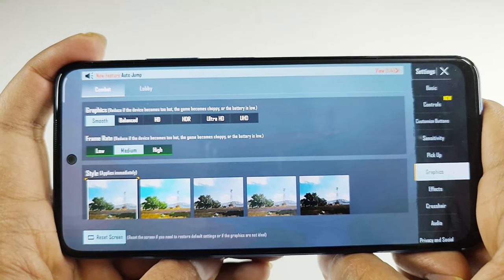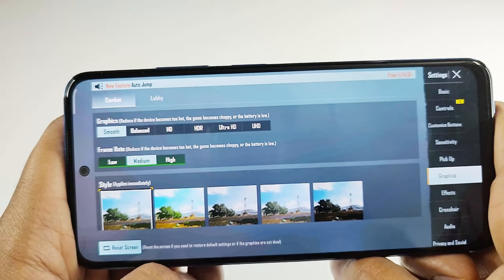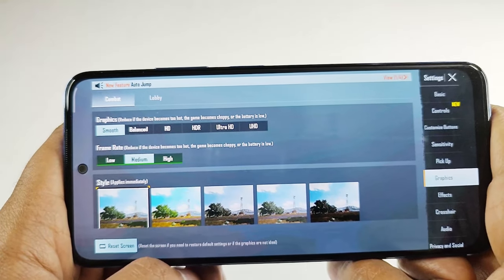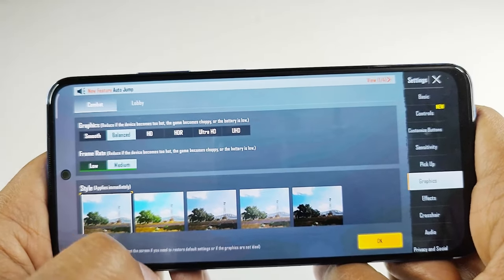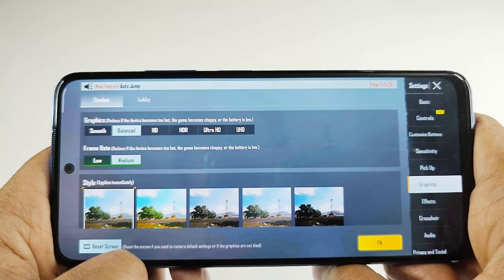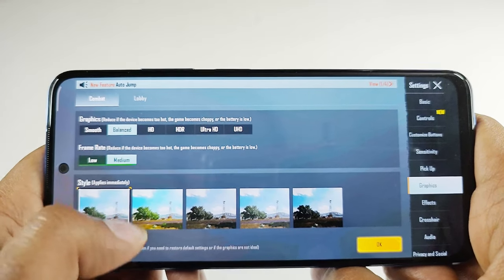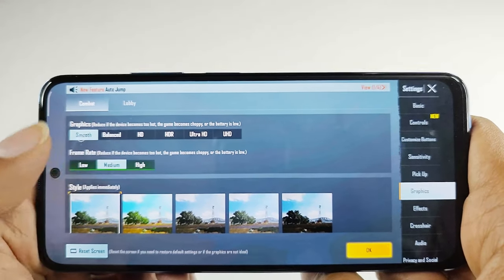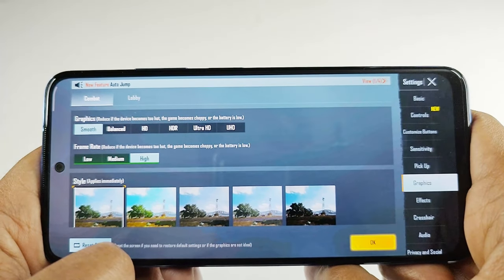So here in the graphics settings of PUBG Mobile, by default, smooth graphics is selected and frame rate is at medium. I can go to high frame rate. If I go to balanced, then high frame rate disappears. So the maximum possible graphics setting combo is balanced graphics quality and medium frame rate, but if you want, you can get high as well, but you will have to go to the smooth graphics quality.